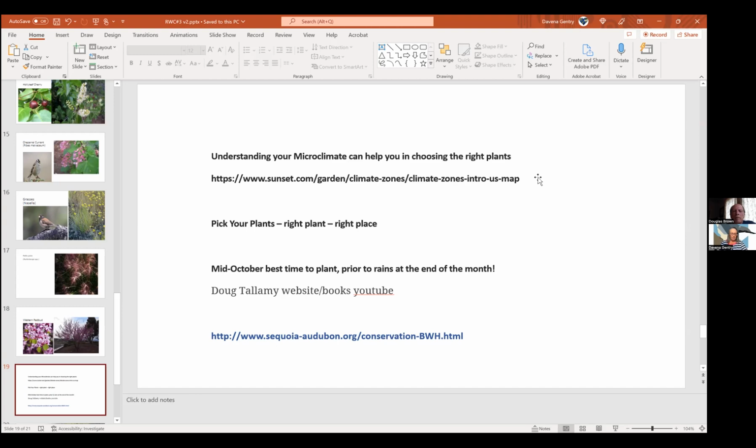Take a look at your plant list and see what plants would best provide for your birds and fit the conditions of your space. You really want to consider how big that plant is going to be when it reaches its final size. Leave some bare areas for native bees to nest. In the fall, leave leaf litter. It's important for insects nesting. And in the spring, if you see bugs, it's a cause for celebration. You're doing the right thing.